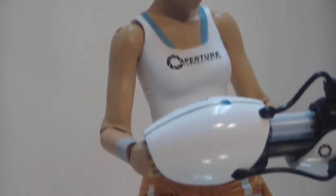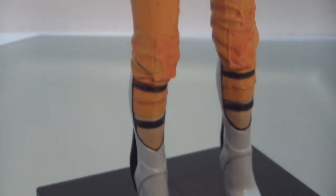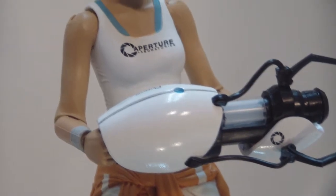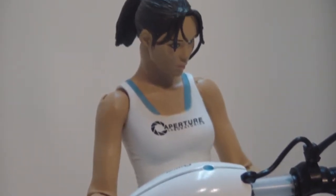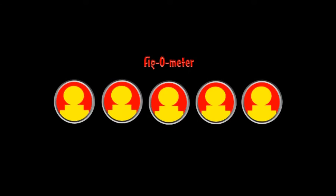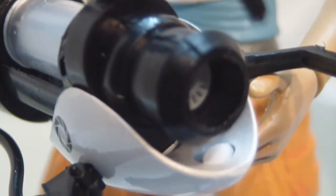I could not be more happy with this figure. NECA once again knocked it out of the park. This is spectacular. From the articulation to the great paint job to the amazing sculpt, Chell gets, of course, a 5 out of 5. Just an amazing figure from NECA based on one of my all-time favorite games, and I could not be more happy with this.